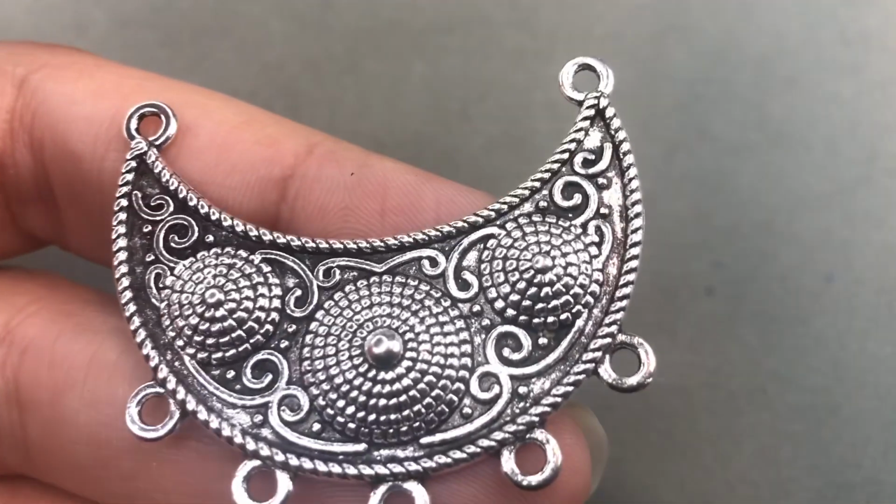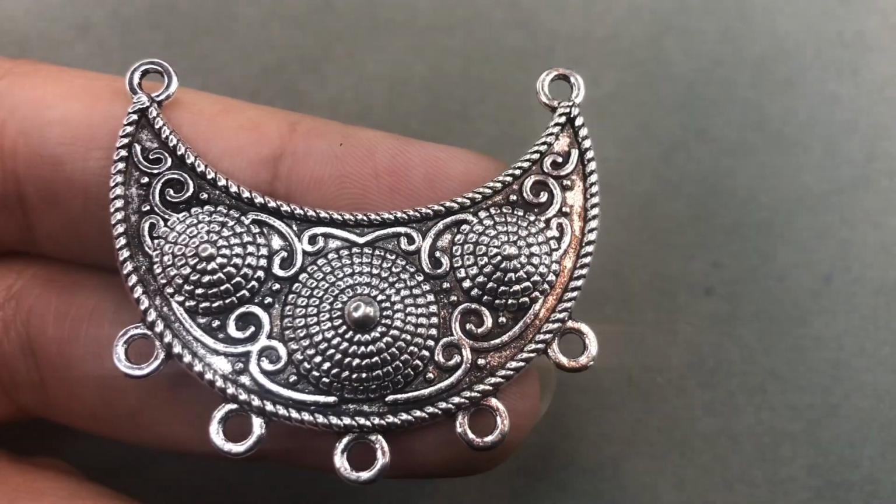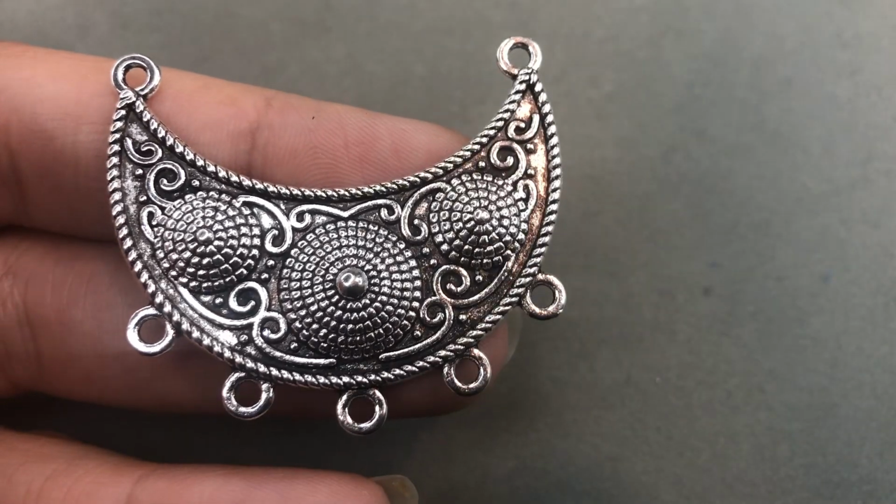Number 6, ooh, it's a cute pendant. It is a 42 by 48 millimeter crescent chandelier focal, antique silver. So I like that. I actually started a box just for chandeliers, because I was looking for chandeliers one day and I couldn't find them anywhere in my entire studio. So now I have a box just dedicated to them that I know where the box is at all times.